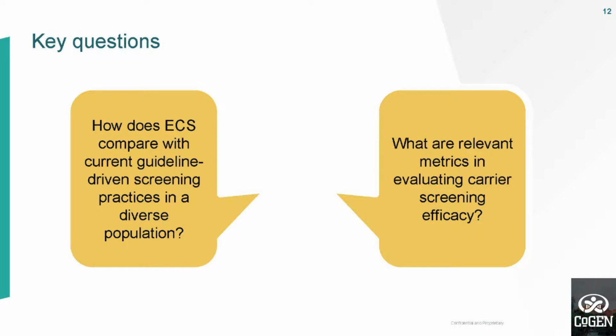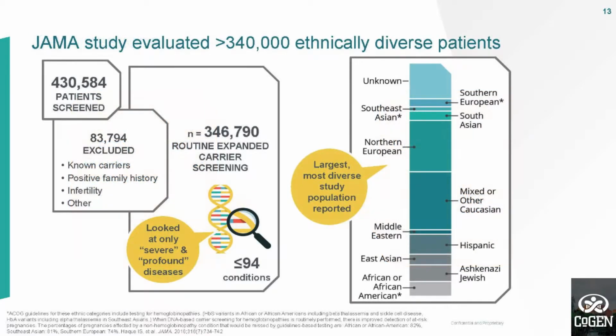A couple of key questions that we tried to answer with this study is, how does expanded carrier screening compare with current guidelines? And by current guidelines, I mean the ACOG and ACMG guidelines, which I showed you earlier. How does that relate to screening in a diverse population? And what are the relevant metrics in evaluating carrier screen efficacy? And we talked a little bit about that just now.